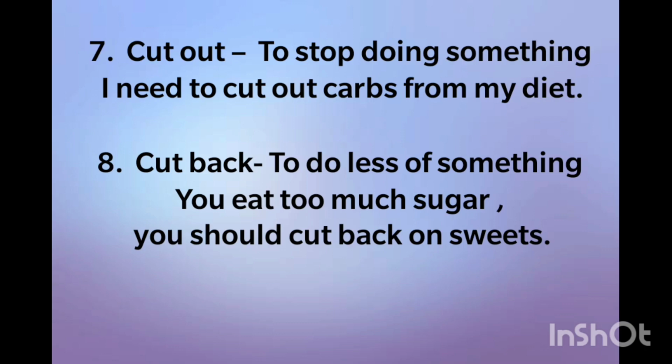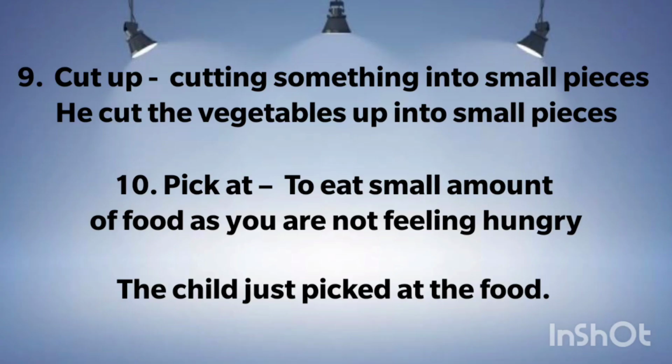The next one is cut back. To do less of something. You eat too much sugar. You should cut back on sweets. So as you all know, sugar is not good for health. So you can cut back on sweets in your diet.